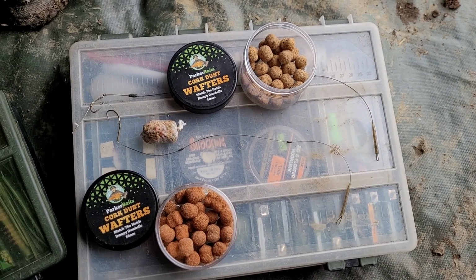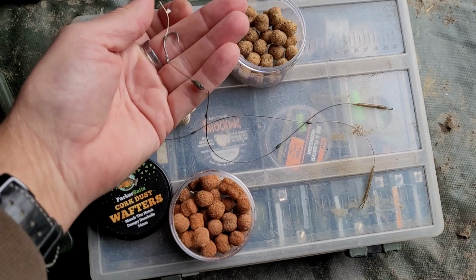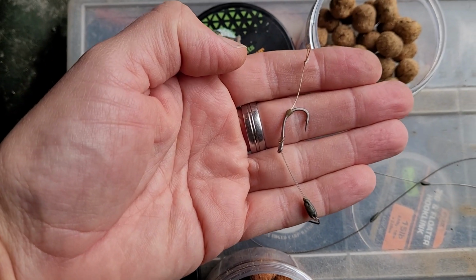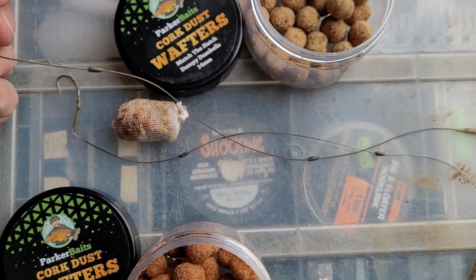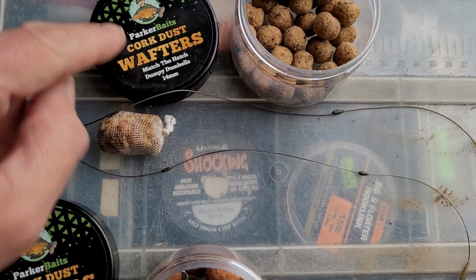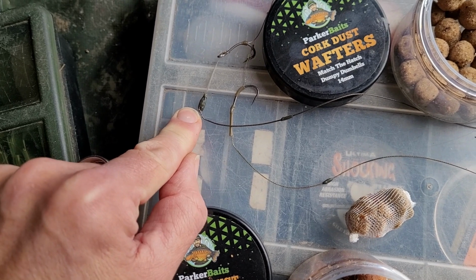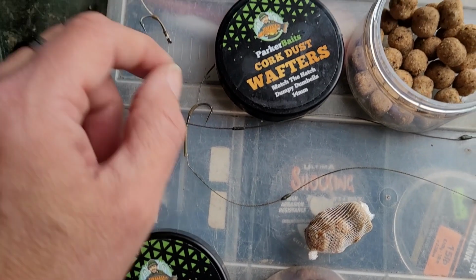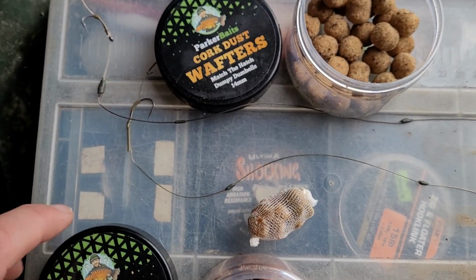I thought I'd quickly show you the rigs I'm using. Two of them are going to be using this style rig, which is my doubled over rigidity section with a blowback section for the hair, and that's combi linked to coated braid. It's about a 12-13 inch hook length with a couple of blobs of putty down the hook length just to help it sink in the water, and a little blob of putty on the knot where the two join.